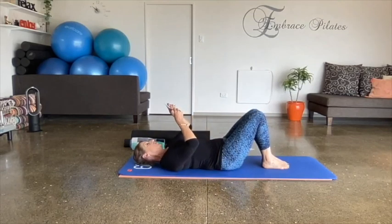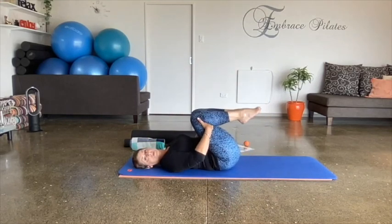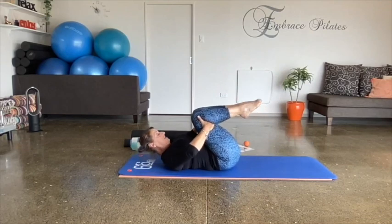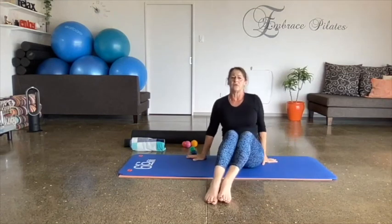So I think I've got just one more here. Spine stretch front. So I'm just going to hold behind the knees. So coming up from the floor, chin into tuck. You just swing up into sitting. So there's no real work involved with that.